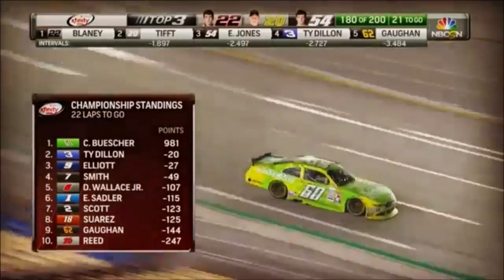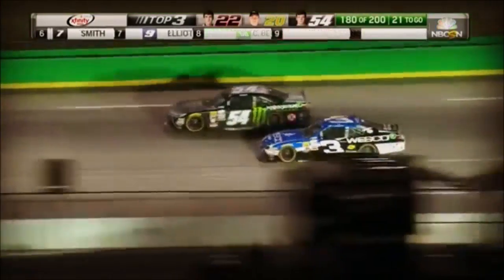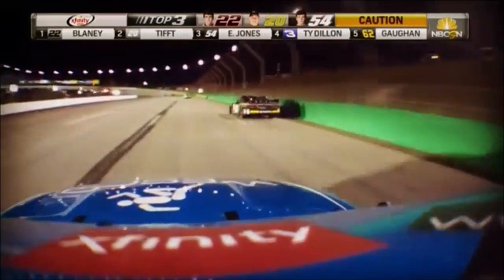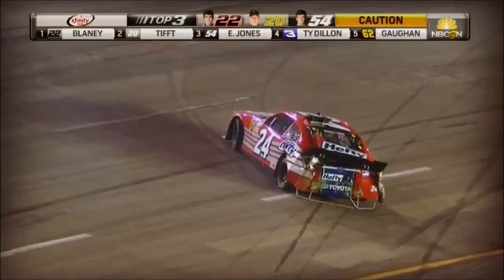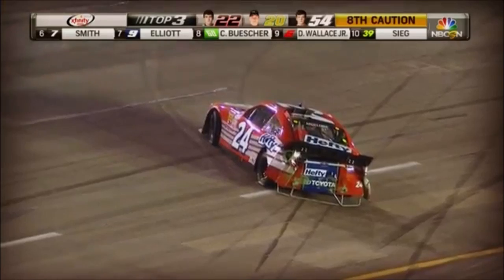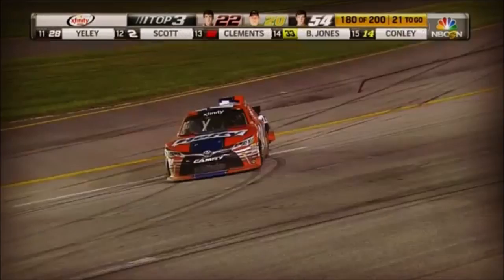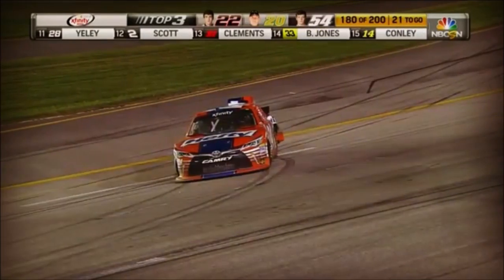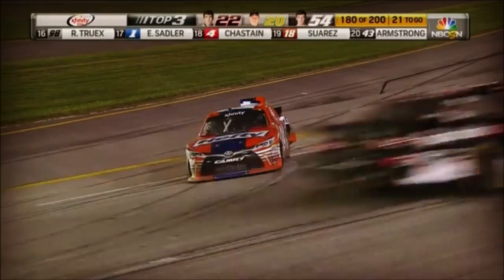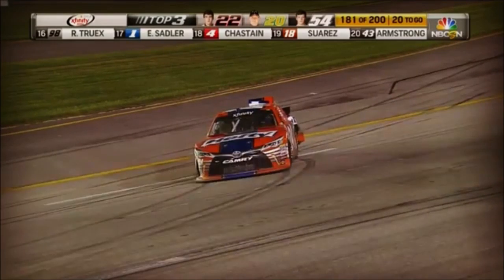Caution out. Just as we were watching this one between Dillon and Jones, there's a car over here. The 24 car. We hear the crews talking on the radios. Eric McClure. It's going to be less than 20 to go when we get back to green. One more restart. Yeah, certainly Ryan Blaney didn't want to see that caution. He jumped out and had a nice lead. But this is going to get young Matt Tift an opportunity on a restart. See what he can do from the inside of Ryan Blaney. See if he can somehow wrestle the lead away.